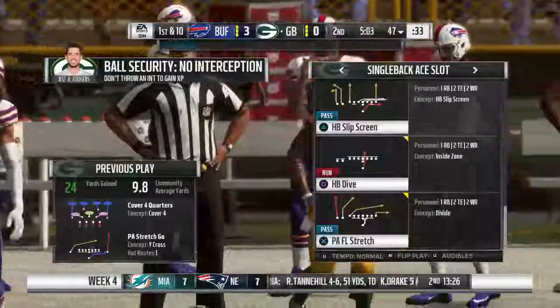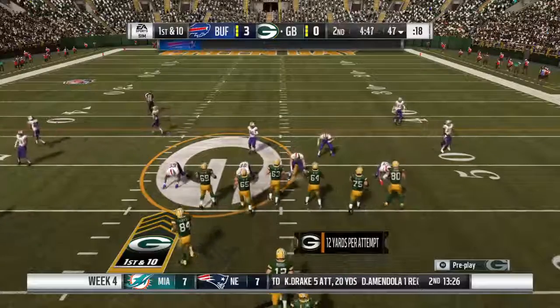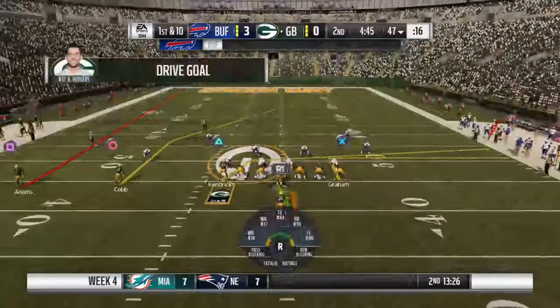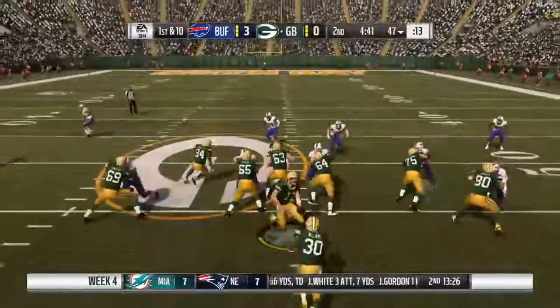That one goes for 24 yards. Brandon, so many times we see the crossing route start as a quick hitter, but in this play, he had time in the pocket and waited for him to clear going across.